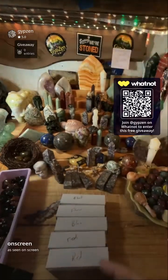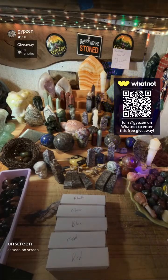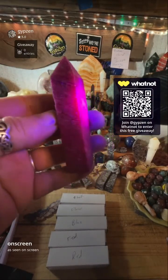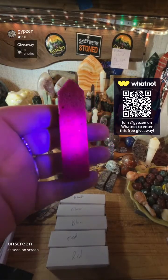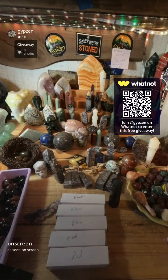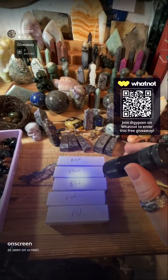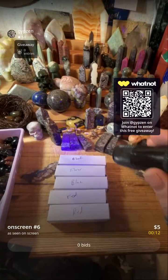Okay. These are little black lights. So they're great for just playing with your personal collection. You do need to be in a darker room. They won't work in a well lit room because they're just not powerful enough. But they are perfect little UVs. They are $5 each, and I have black, silver, blue, and two reds. $5 each on the black lights.